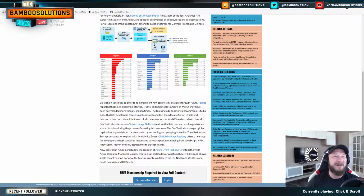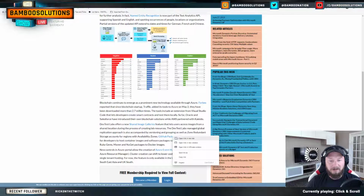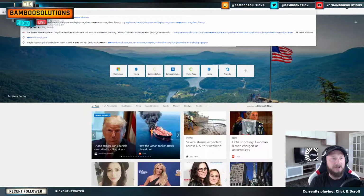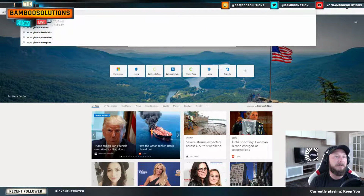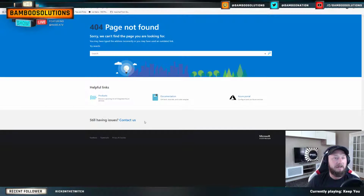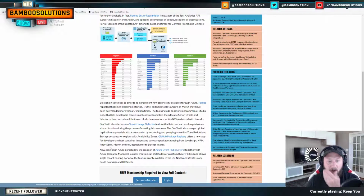Anyways, GitHub package registry. The link didn't work apparently, huh? Azure Microsoft updates introducing. Why is it 404? Come on. Let's go take a look. Azure GitHub package registry. I didn't spell that right, but here we go. 404. Wow, look at that. The page is not working.